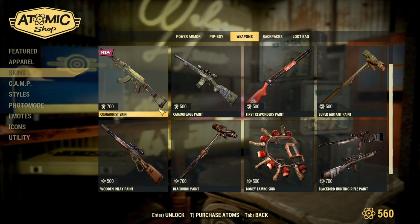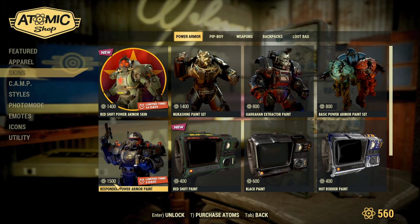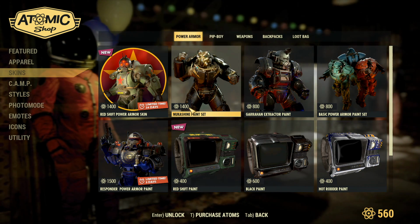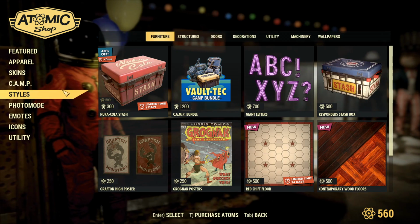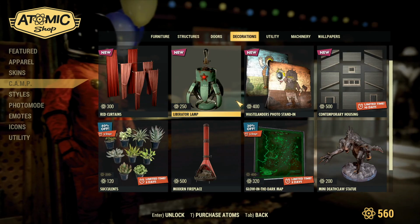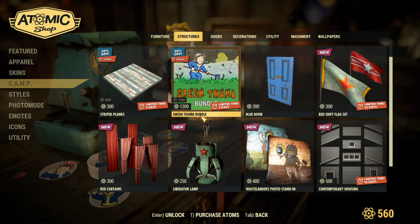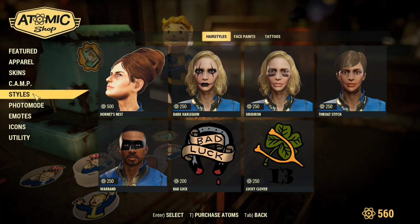And when you look in the Atom Shop at all of the different items that are available, it's things like a Vault 76 cap, just like a basic baseball cap, for 500 atom points. Or the Vault Tech paint job for your power armor, which is just a blue and yellow paint job that doesn't even look very good, for 1,800 atom points.